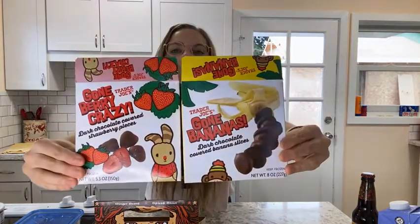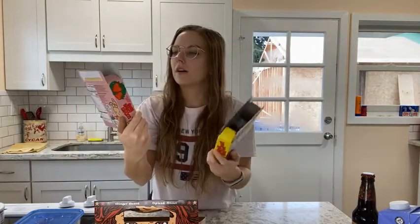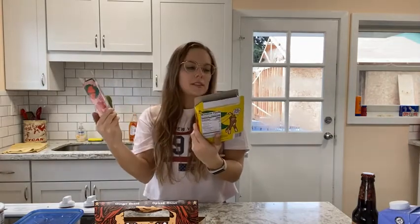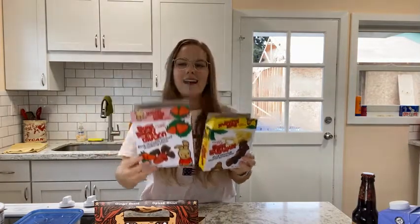Okay, so my friend Jordan had these in her freezer, and I tried them, and they were bomb, so I had to get them. They come in both banana and strawberry, and they're called Gone Berry Crazy or Gone Bananas. It is not too sweet, which is why I think I like it so much. That's also why Jordan pointed it out to me in the first place. She was like, you can literally eat like one or two and it satisfies your sweet tooth.